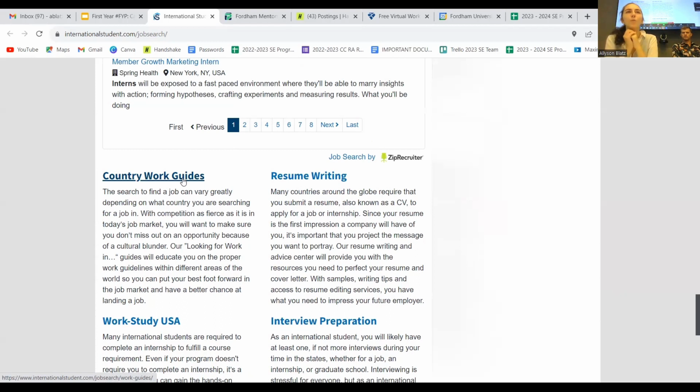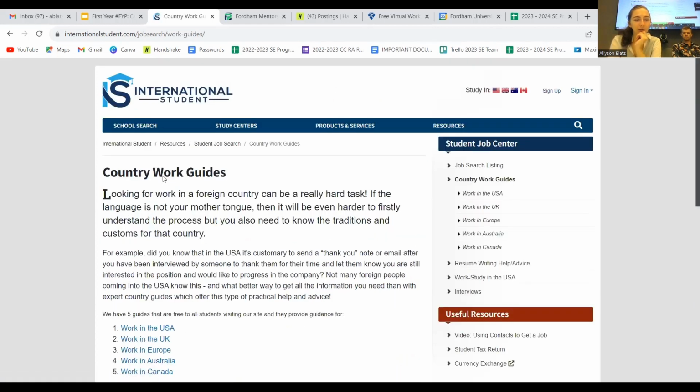But let's say that once you graduate from Fordham, you want to go and work in another country that's not your home country. A website like internationalstudents.com also has country work guides. So they could show you, in, let's just say, Australia, just picking one randomly, what application materials you would need there, what the interview process is like there, how you can get started on getting prepared now. And actually, let me see if I can click on this and if they have those guides available.